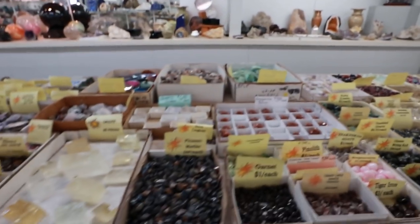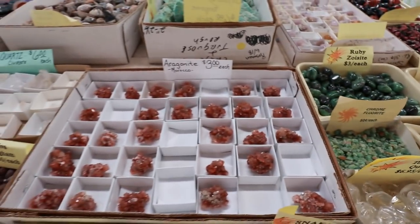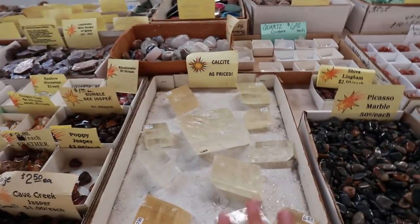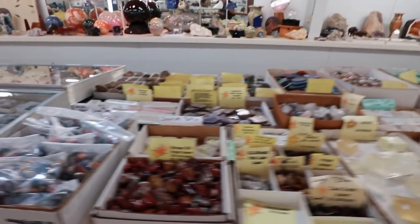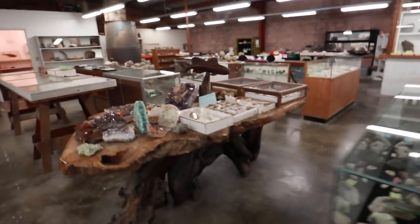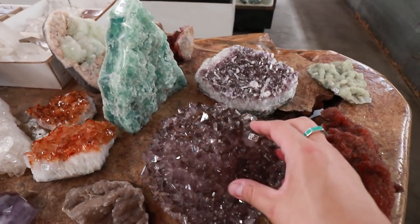Then you got some other stuff. Just a really wide assortment of stuff. Aragonite. Optical calcite. I love this stuff too. Beautiful. And still a bunch of display cabinets I haven't shown you guys over here. This is just like really cool stuff on this table. Amethyst, citrine clusters. Look at this cluster right here.